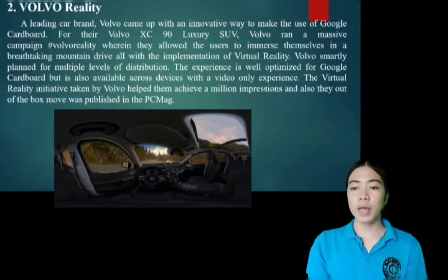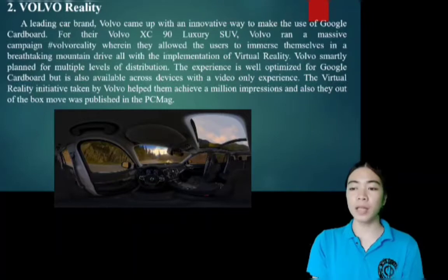Second is the Volvo Reality. A leading car brand, Volvo came up with an innovative way to make use of Google Cardboard. For their Volvo XC90 luxury SUV, Volvo ran a massive campaign, #VolvoReality, wherein they allowed users to immerse themselves in a breathtaking mountain drive, all with the implementation of virtual reality.